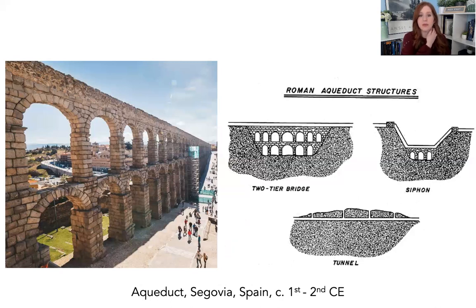So here we have it being built into a very tall two-tiered arched bridge for the water to flow, and we can see, similar to how we've talked about at the Colosseum, the things that are doing the work there are the arches. So the fact that the arch can bear so much weight enables this aqueduct to stand and to withstand so much time as well. It's a very sturdy structure because of that arch design. That's the last thing we're going to look at in Spain, but not the last aqueduct.